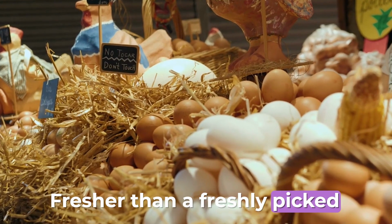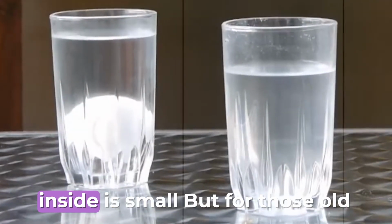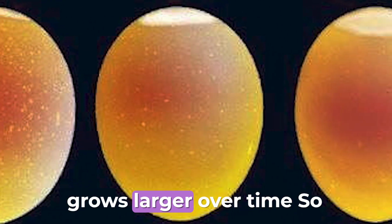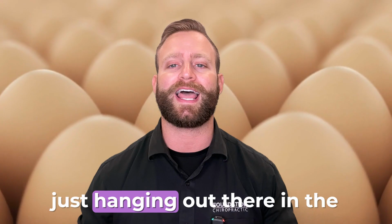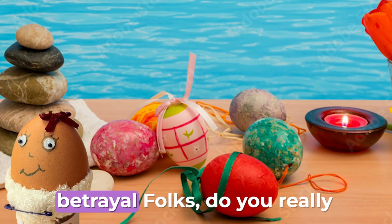Fresher than a freshly picked flower, the egg races down to the bottom because the air cell inside is small. But for those old, fuddy-duddy eggs, the air cell grows larger over time. So, when we place them in the water, these rotten rascals float, just hanging out there in the pool party for eternity. Oh, the betrayal!